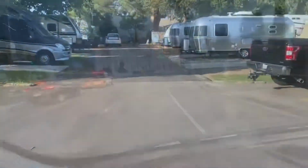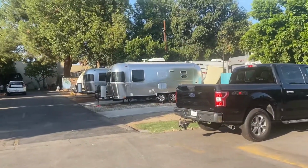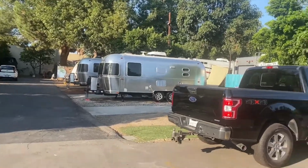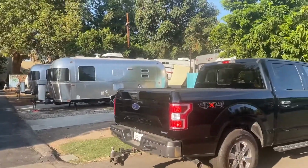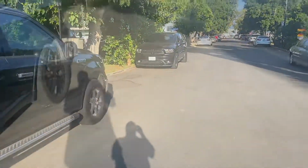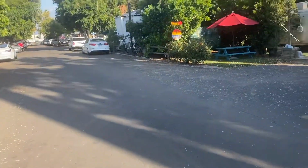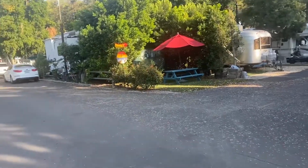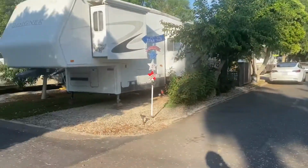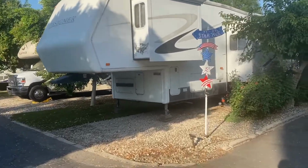Right here on Barham. I love the nostalgia of an Airstream, but man, do they come with a price tag. They really do. And you gotta find something to pull it with. I guess that's a part of the cost. Not to mention, all these little pathways are all street names, famous names like Sunset, Star Avenue.